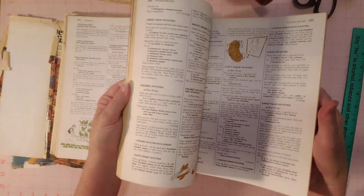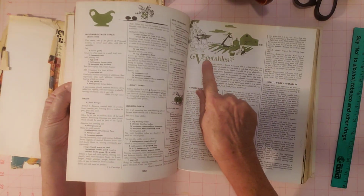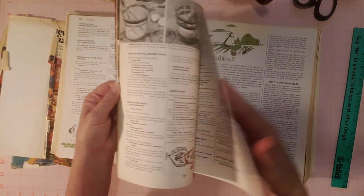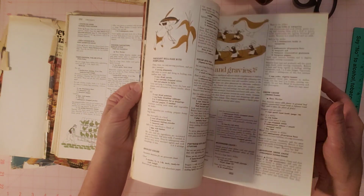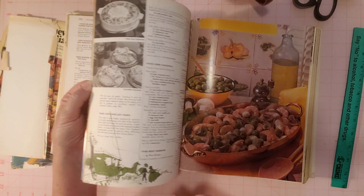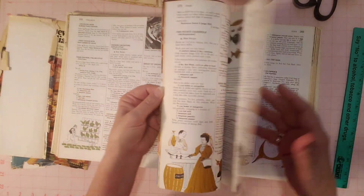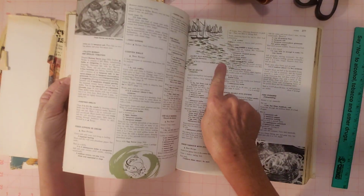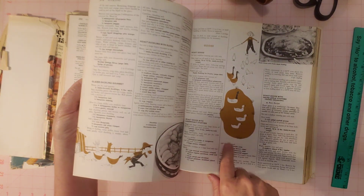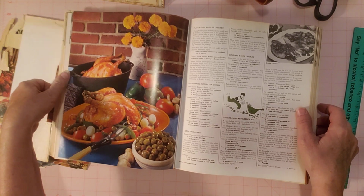Okay, I'm just looking at all these cute little, adorable, here's a farm. The vegetable section has a farm picture. Cute graphics in here. Loving it. Oh, that looks kind of disgusting. Green olives and shrimps together. Ugh. Sorry, that doesn't look good. Oh, look at the fish. Geese. This looks like a children's storybook. That is so cool. Okay, I'm loving this. So glad I got it.